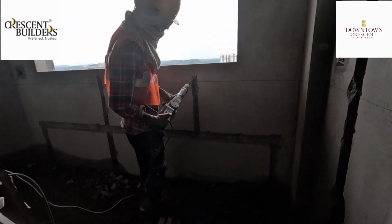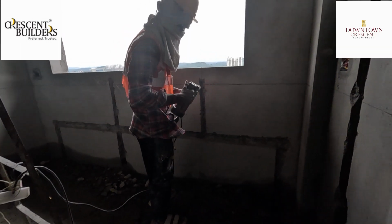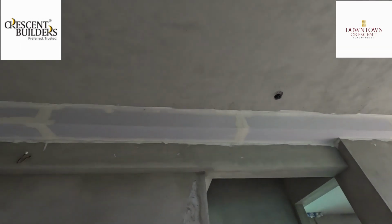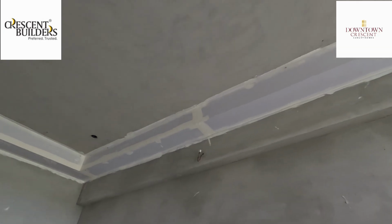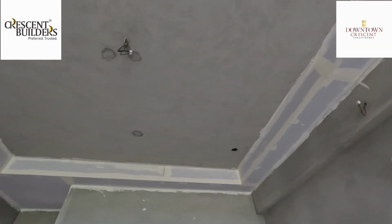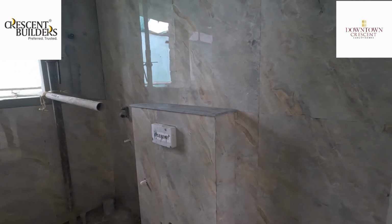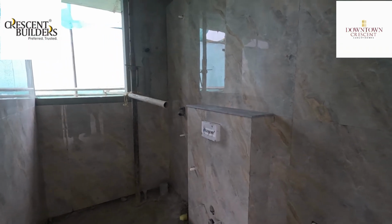Shows plumbing, chipping and piping work in progress on 21st floor. Shows fire pipe covering work completed on 20th floor. Shows toilet tiling work completed on 15th floor.